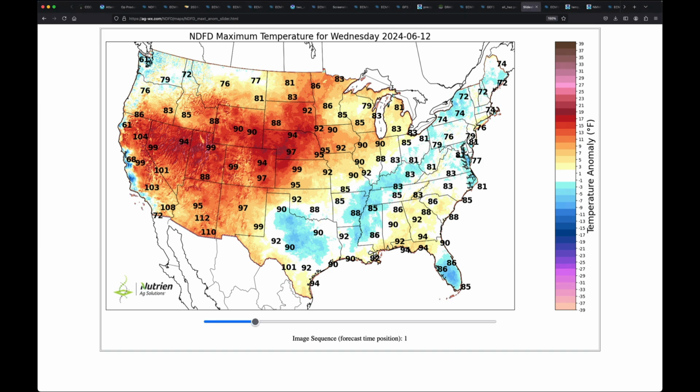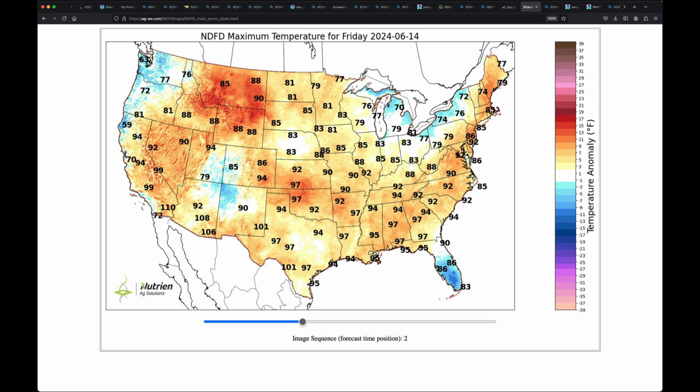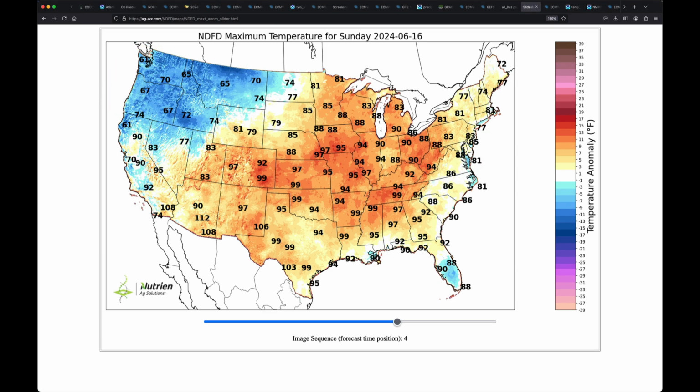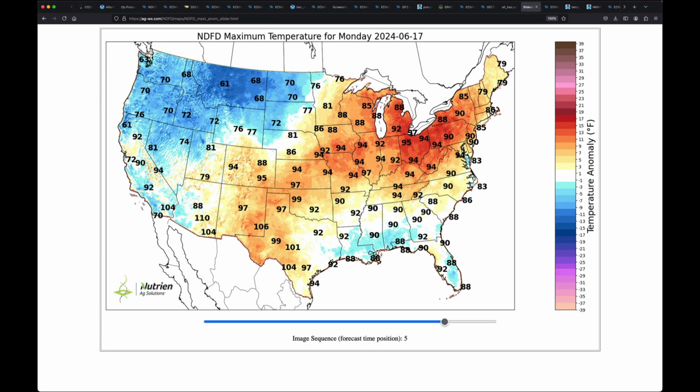I'm going to take that forecast into the future now. Let's go to Thursday, Friday, and then Saturday. What you can see just over 72 hours is that heat shifting into the central part of the country as that ridge moves east. And then we talked about that upper level trough starting to move into the northwest, bringing temperatures down there. Take it into Sunday and then Monday, June 17th.